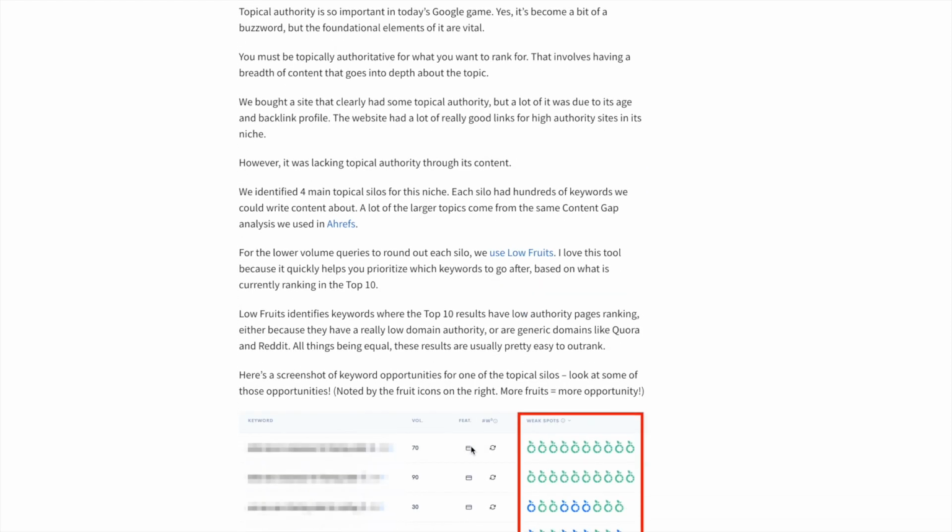Topical silos. I won't get into all of it; we've talked a lot about it over the years. Topical authority is just so important in today's Google game. Yes, it's a buzzword. Yes, it's overused, but the idea of topical authority is massively important nowadays, especially if you're not one of these DR90 sites that publishes 25 articles a day. I won't mention those by name, but you know what I'm talking about.